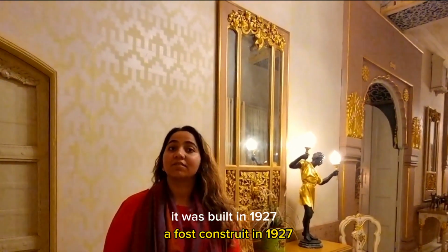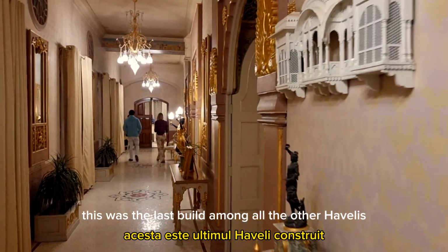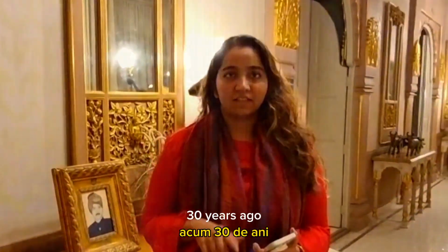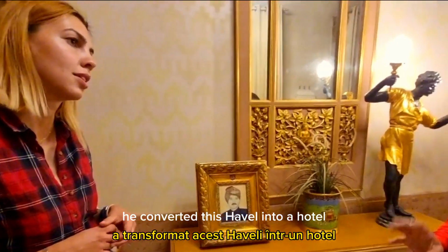It was built in 1927. The Haveli is probably 100 years old. This was the last built among all the other Havelis. So you'll find it ancient yet modern. It's a very eclectic mixture. 30 years ago, Mr. Sunil Rampuria, my father, converted this Haveli into a hotel.